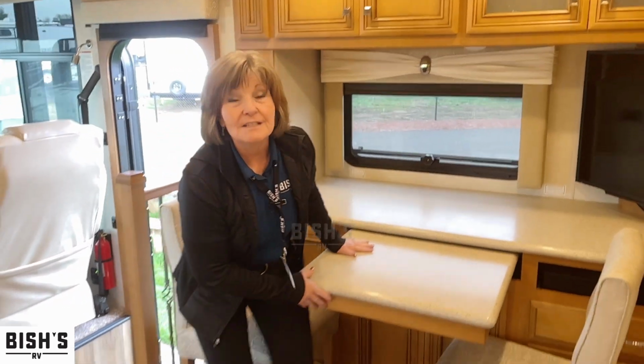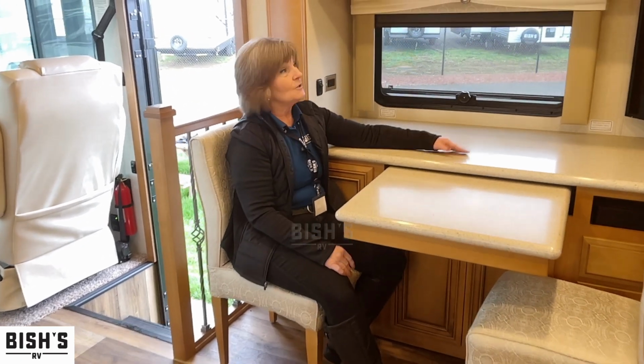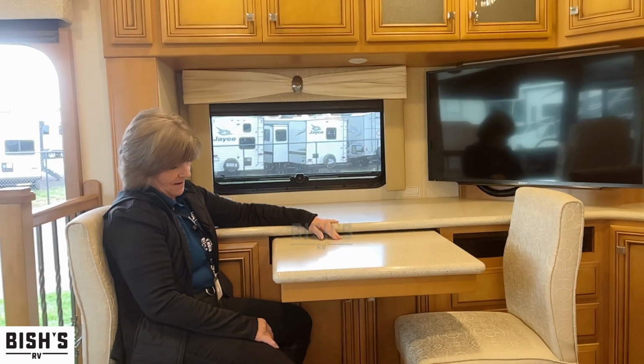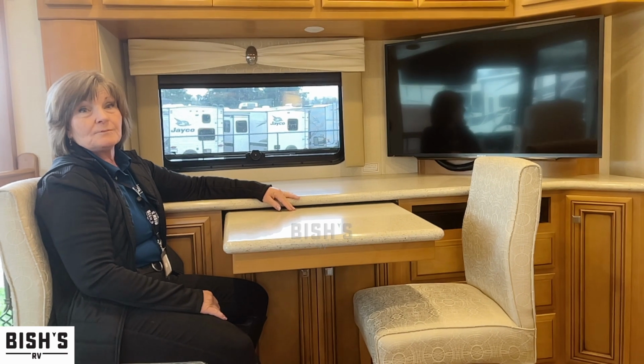I'm going to sit right here because if you play cards, you just found the perfect location to play cards. You can also see the game as well as everybody else. The other thing I found was if you don't want the chairs here and you've got puppies, you just found the perfect place to put their puppy bed.